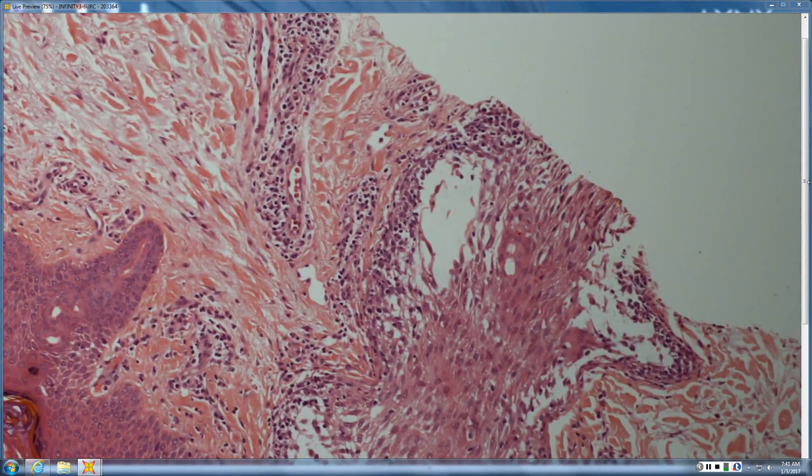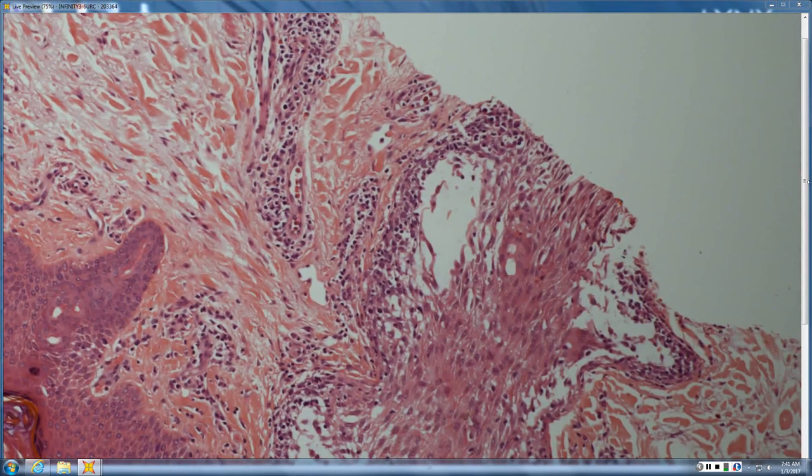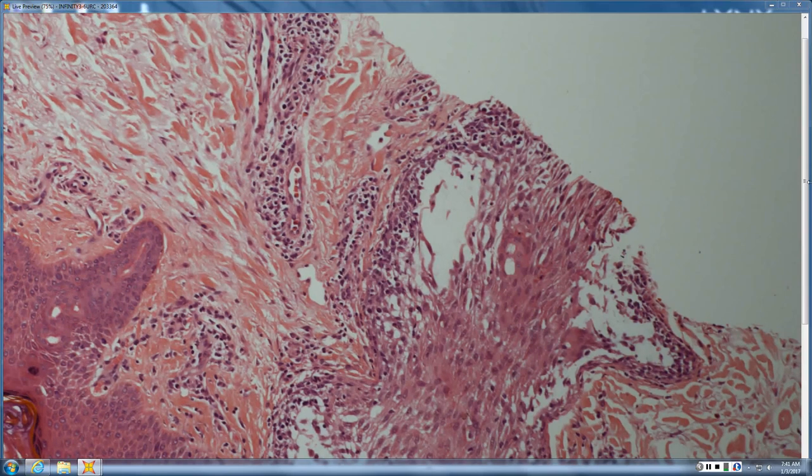In folliculotropic MF, how much spongiosis do you normally get? Not much. And here, there's a lot. Yeah, there's a lot more clear space than there are lymphs, which is kind of the opposite of what you get in CTCL. Right. Interestingly, there are a couple of EOs here.